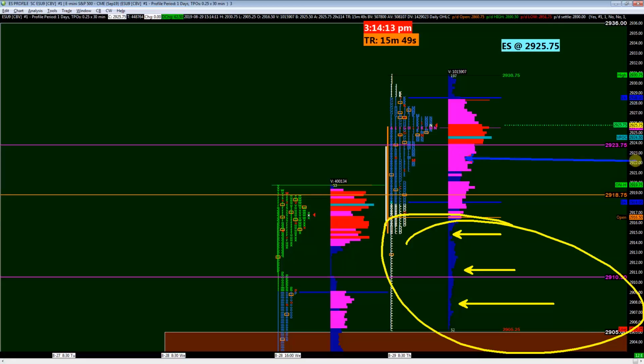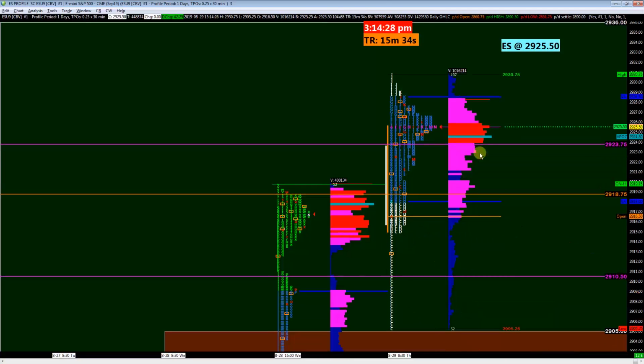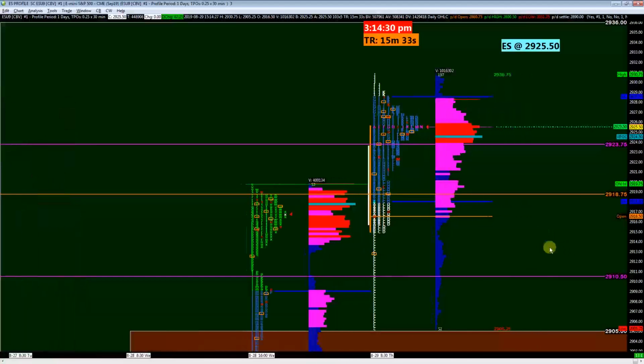We have one LVN right there at 22s. I was going for that, quite didn't get it. And other ones at 20. So mark them down on your charts. Make sure you know where you are every single time you're trading this market.